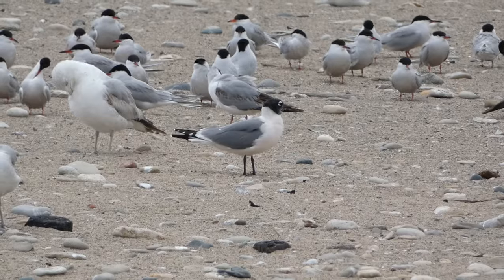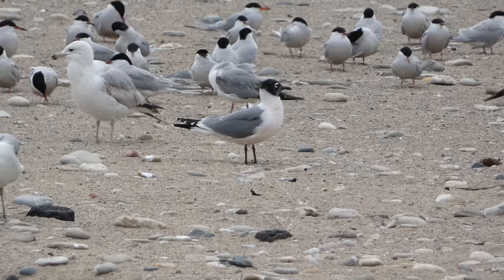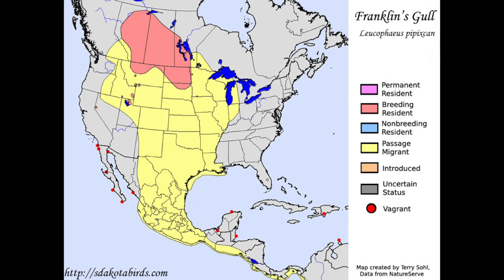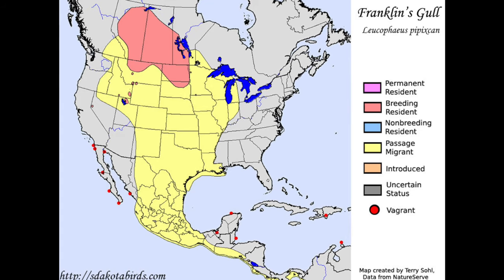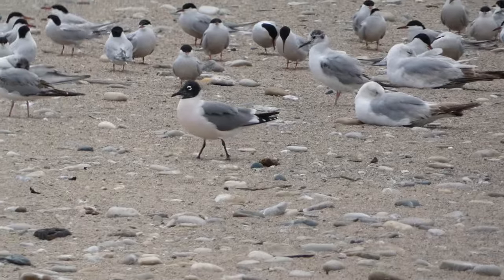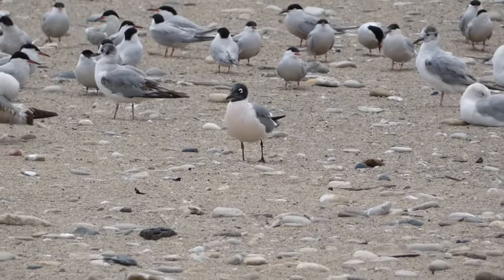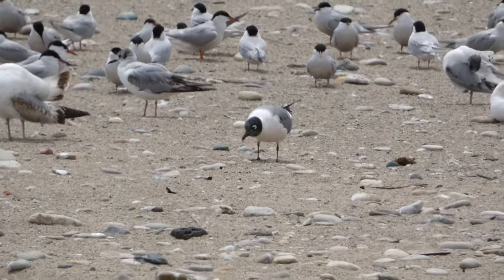These birds winter along the western coast of South America, then migrate north in the springtime, flying over the Great Plains states to their breeding areas in South Central Canada and the North Central United States. During migration, Franklin's gulls venture into an incredibly diverse amount of habitats. During breeding season, you can find these gulls in marshes, where they gather in large numbers.